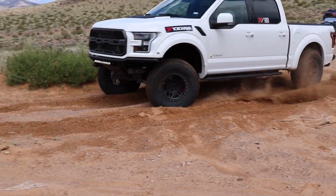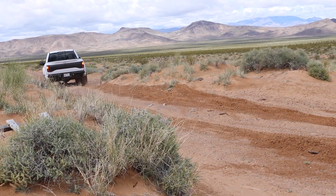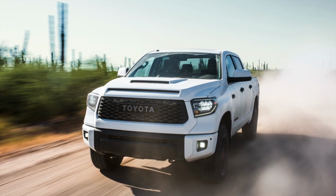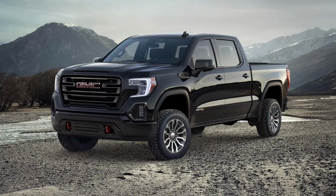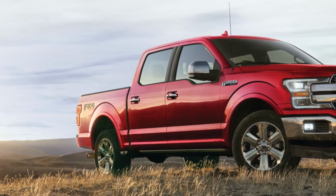This off-road trim isn't designed to compete with the Ford Raptor, whose suspension is incredible at ripping across the desert, but tends to float down the highway with the extra travel and softer suspension. Instead, the Rebel competes head-to-head with the Tundra TRD Pro, Chevy's Trail Boss, GMC's AT4, the Nissan Titan Pro-4X, and Ford's FX4 off-road package. And as impressed as we were with those trim levels, the Rebel outshines them all.